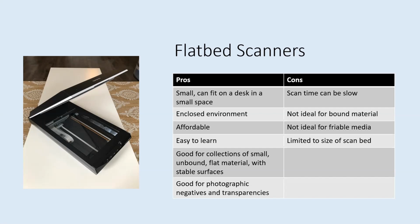Scanners are pretty affordable, though professional models can range up to $3,500 or so. They're fairly easy to learn how to use, and they're great solutions for certain types of materials, such as collections of small, unbound, flat documents with stable surfaces, as well as photographic negatives and transparencies.